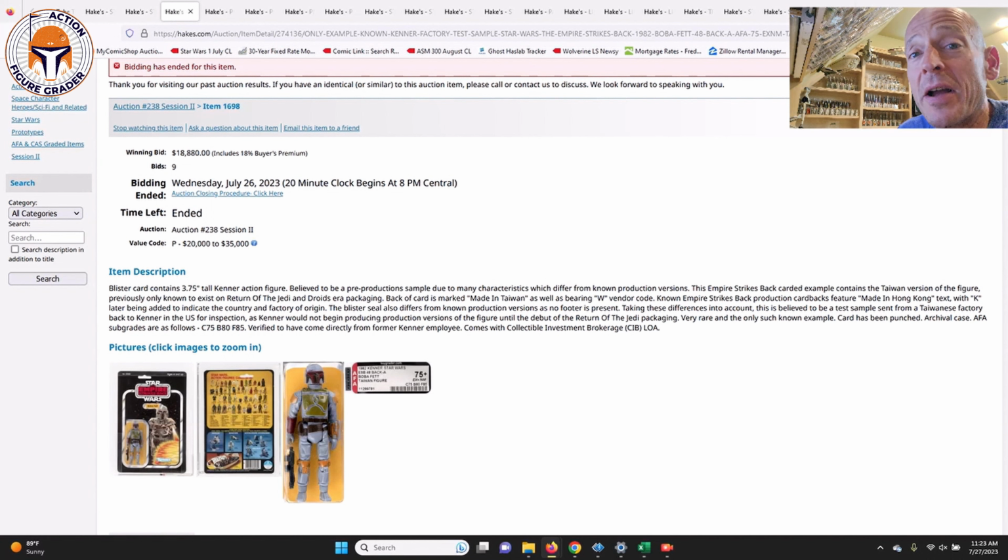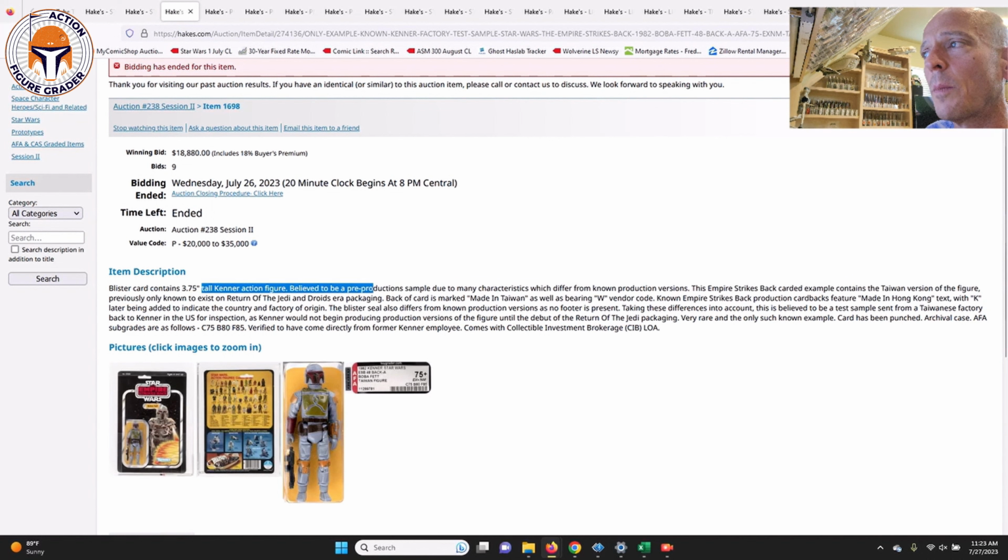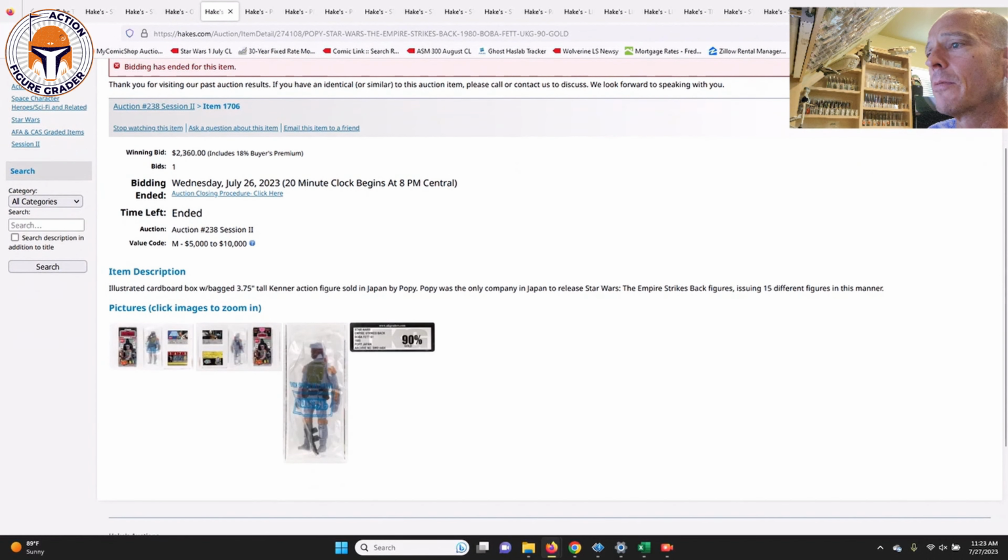I thought that was a great price, and it still came in lower than what Hakes expected it to come in at. But anyway, just an interesting item that you will probably never see again until this person who bought it goes to resell it. But very unique to find a Taiwan Fett on a 48 back Empire Strikes Back card.